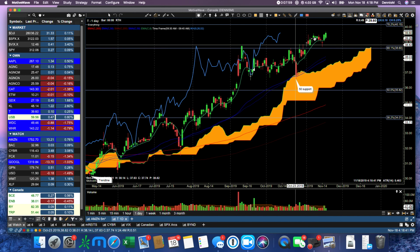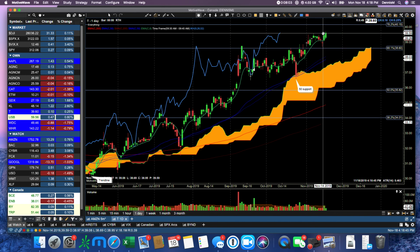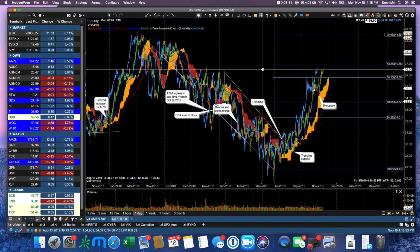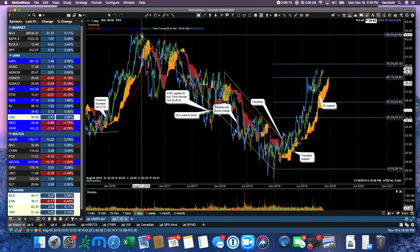AT&T continues to just move higher and higher towards a goal of, I think, 40, where it's likely to meet resistance, and that's going to be reclaiming 78.2% of its high from 2016.